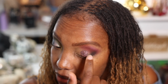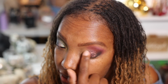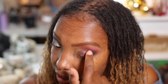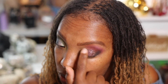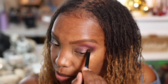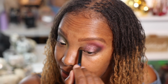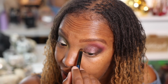For me, the Ensley range shimmers are just next level. They're up there with Adept for me. And I don't know, they're always just so different and unique to my collection. I'm just going to take that brush and clean up where I can't get that blend out precise. Just going to bring it down into there.